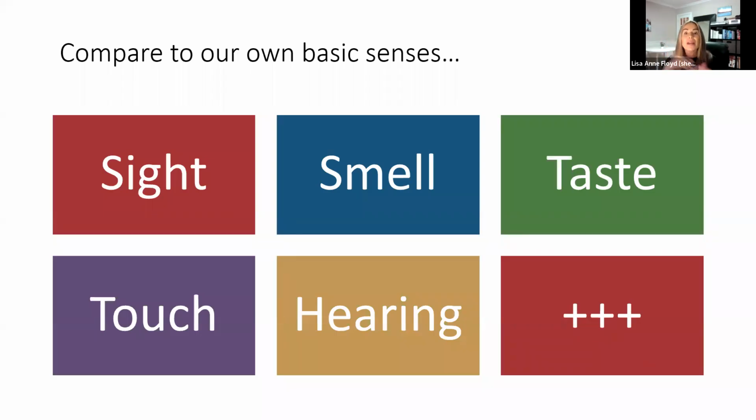So let's compare to our own basic sensors. I think this is a good approach when you're trying to help students understand what sensors are. Let's start by talking about us as humans. What do we use to navigate the world around us?